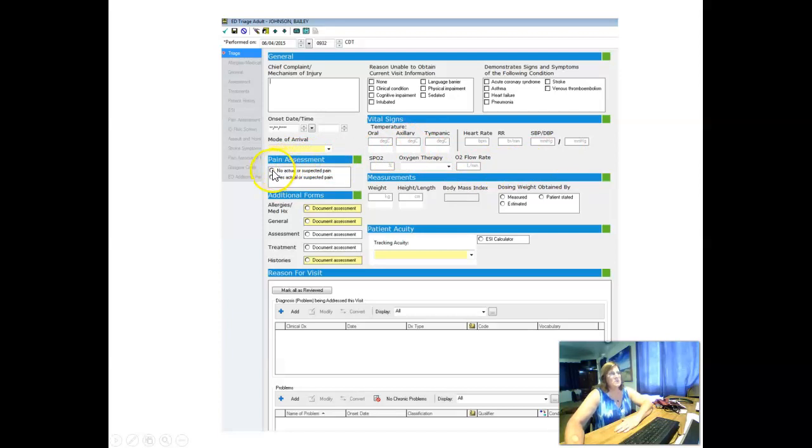There is usually another scale over here for pain assessment. So no actual or suspected pain, and yes, if you click yes, there'll be another drop-down box again so you can document where the pain is and what the pain level would be. So this is kind of what the electronic charting looks like that we would do in the facility.